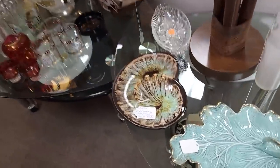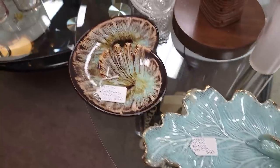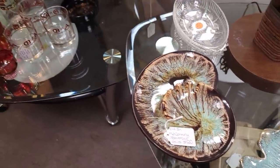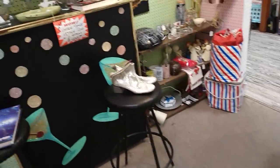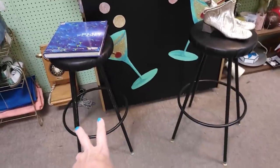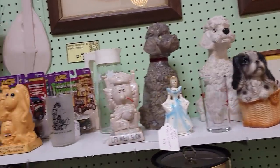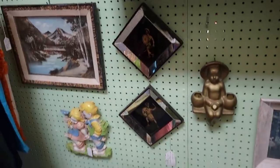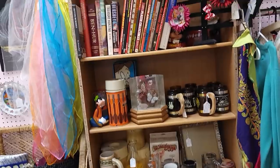We got some cool mid-century stuff in this booth. 20 on the blue, 20 on the ashtray. I'm liking the prices I'm seeing. It's very nice. Ooh, look at that vintage kitsch bar with two stools. That's pretty cool. Gotta have a place to put it though. I do not. I have no room for such things in my house. Okay, let's see. Nothing calling me too strongly in this booth, so we'll keep moving on.